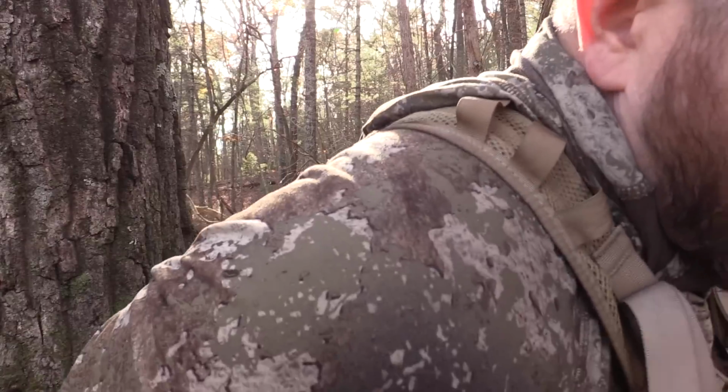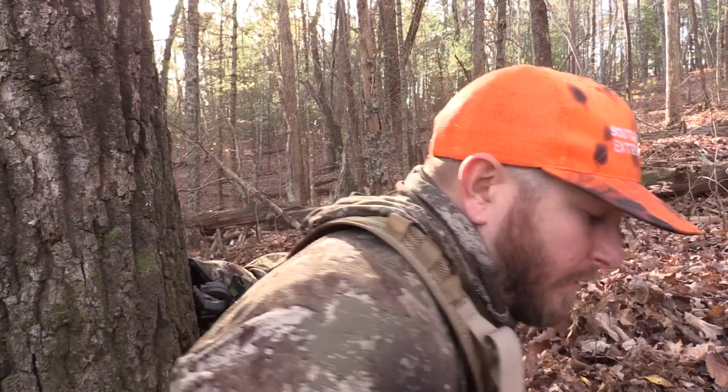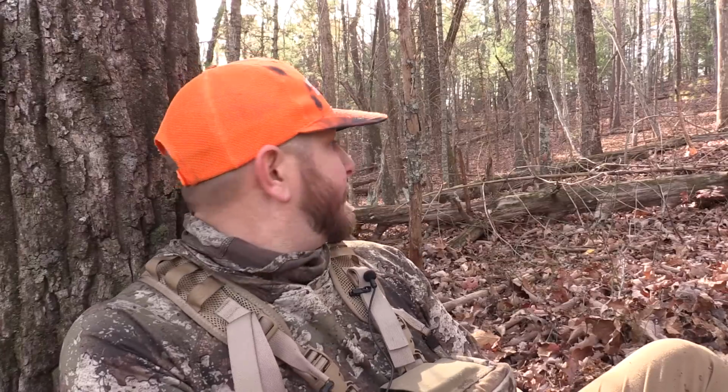I'm trying to just get my nest made right now. It's not the most comfortable tree that I have ever picked to set against, but what I do like about it is I've got good shoulder coverage for anything that comes off my flanks. I don't think anything's going to come from my right. I could be wrong on that.